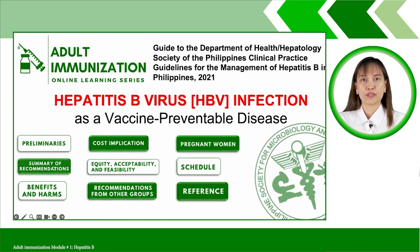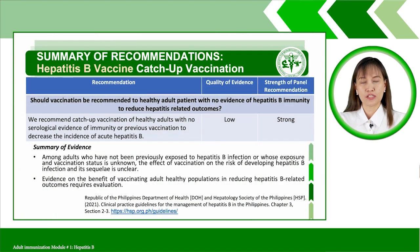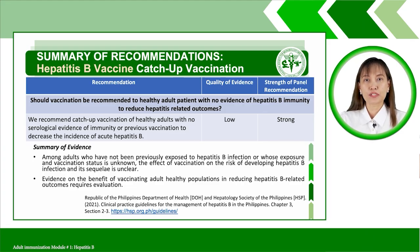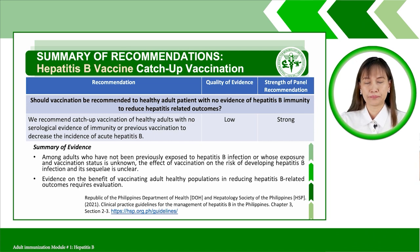First clinical question: should vaccination be recommended to healthy adult patients with no evidence of hepatitis B immunity to reduce hepatitis-related outcomes? We recommend catch-up vaccination of healthy adults with no serological evidence of immunity or previous vaccination to decrease the incidence of acute hepatitis B. That's a strong recommendation. Certainty of evidence is low due to serious indirectness and study design limitations.